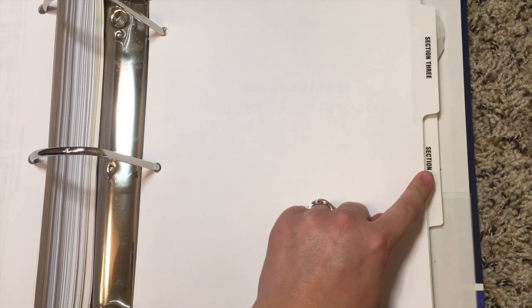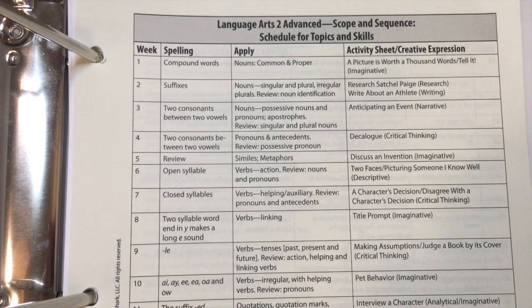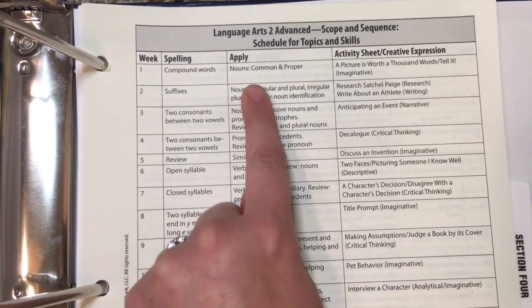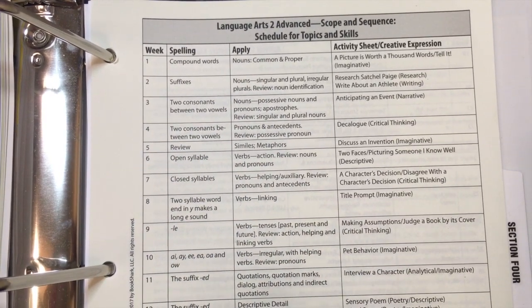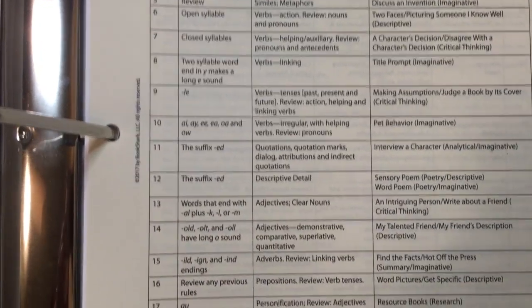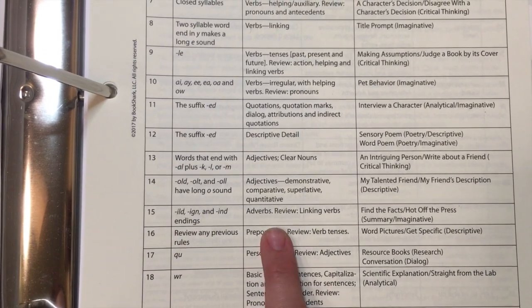I'm going to flip to the back. So back here we have sections 3 and 4. And section 3 is where you're going to find your scope and sequence. So here's your Language Arts Level 2 Advanced scope and sequence. You can see the spelling that they're going to be needing to do, as well as your language arts component with your nouns, verbs, quotations, all of that. And then over here it'll have the different activity sheets that go along with it. So you can see the different weeks. By week 15, they're going to be doing adverbs.